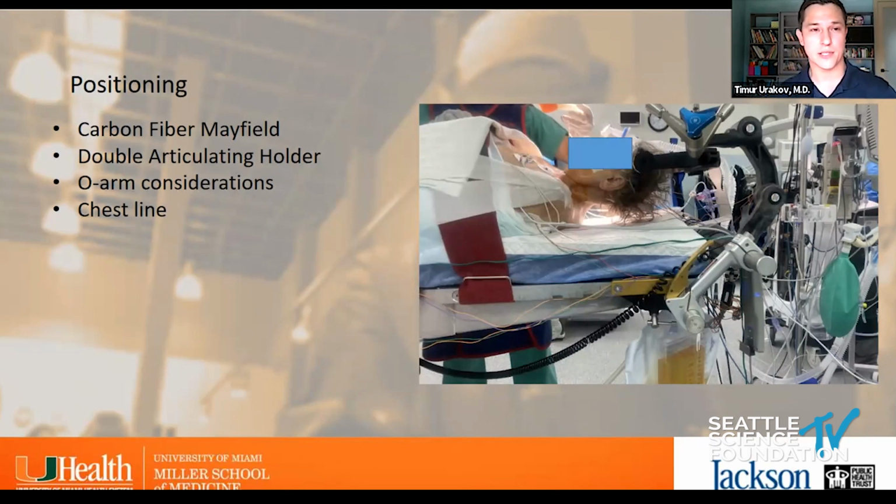So I'm using the carbon fiber Mayfield because we're going to be doing a 3D spin. The less artifact, the better. The double articulating, again, carbon fiber arm allows it to be flatter overall, and there's no elbows sticking out into the space that would limit the inner diameter of the O-arm. And of course, you still have to keep in mind the chest line, because in the robotic system, you have to allow for a little more space than you would normally do with just fluoroscopy and straight instruments, and you will see why.